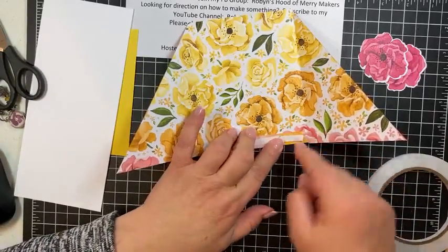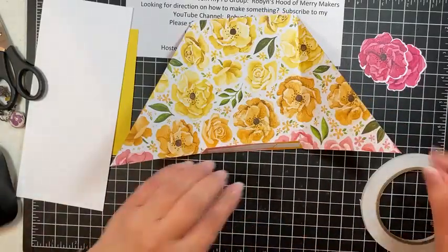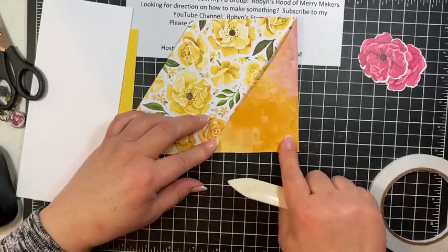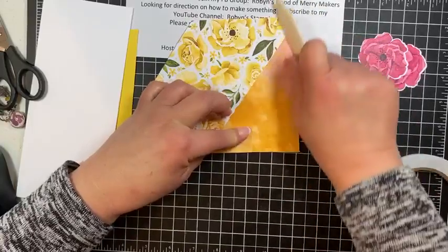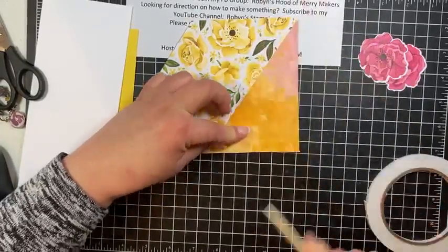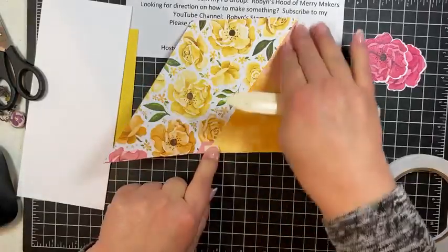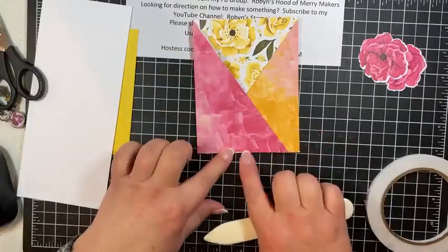Now, the one thing I want you to just double check, because your score might be a little goofy, is when you fold it, it should be flush with the bottom. You don't want it to go over the bottom. So I'm actually gonna just give my envelope a little bit of a burnish. I didn't undo my tape. I'm just making sure it's gonna lay flat. Okay, and see, it's a little off there.